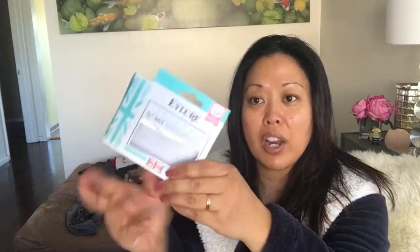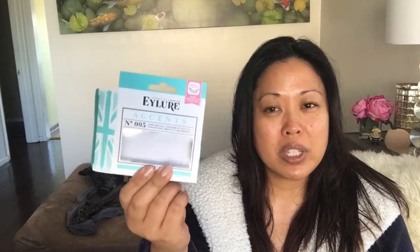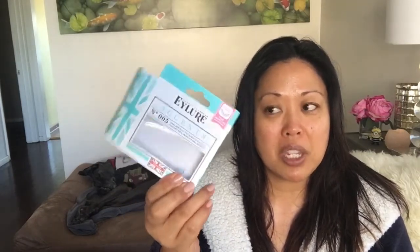The next thing I have is the Allure Accent Lashes, and this one is the number 5, and I did like these. I will repurchase these. These are the ones that are a little bit more wispy. There's one that looks a little bit more structured.